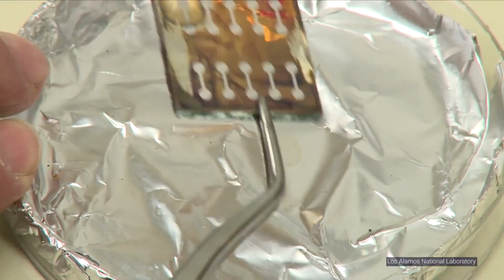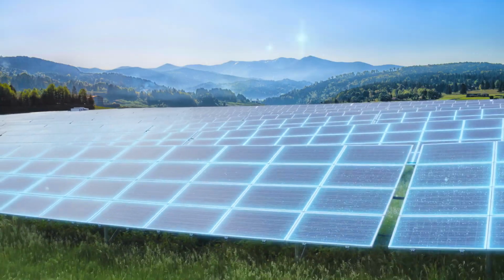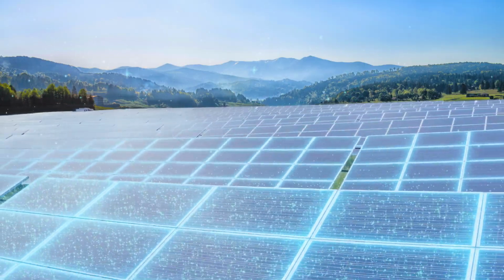To understand why perovskites hold an advantage over traditional silicon solar cells, let's first do a basic refresh of how photovoltaic cells convert sunlight to electricity.